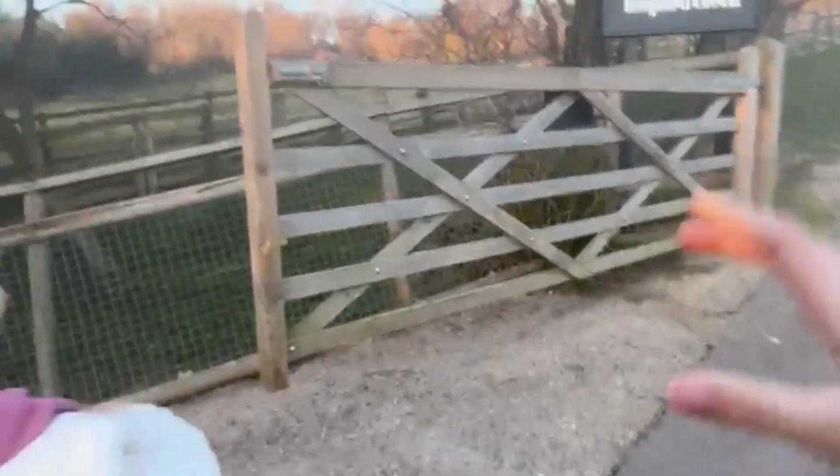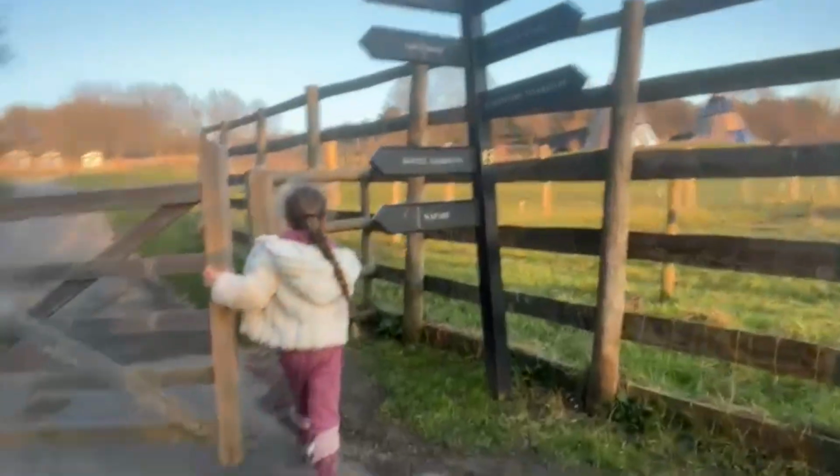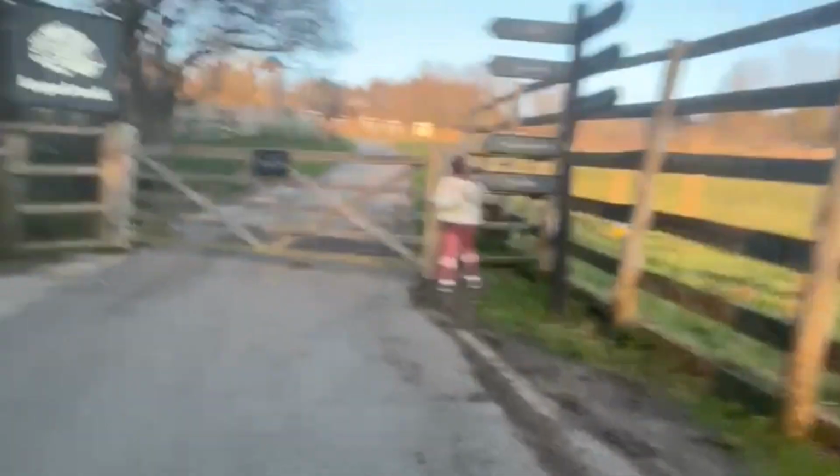Okay, I'm just going to go and close it. We've just shut the gate so nobody that's not allowed to be in Leopard Creek can get in. So we're actually going now.